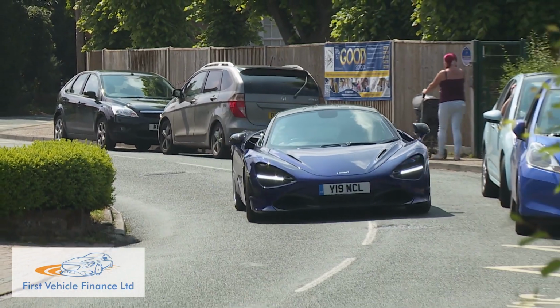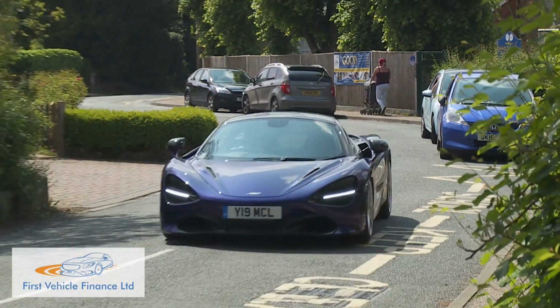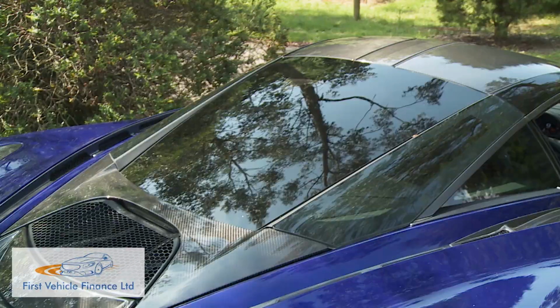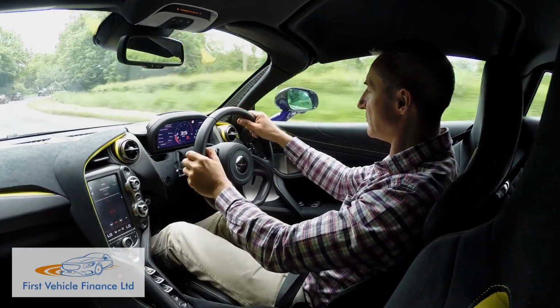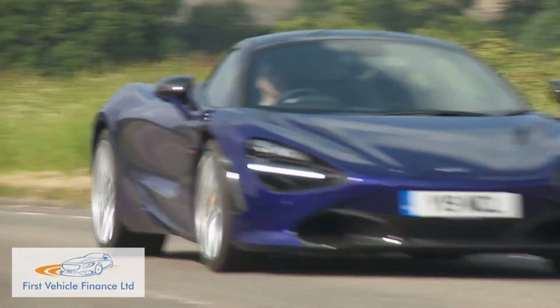Impressively, one of the things we've liked most about this car is the extent to which it's possible to enjoy it when you're just cruising around. That's aided by excellent all-round visibility from the teardrop-shaped canopy and ride quality that makes long-distance travel more pleasurable than it would be in rivals.